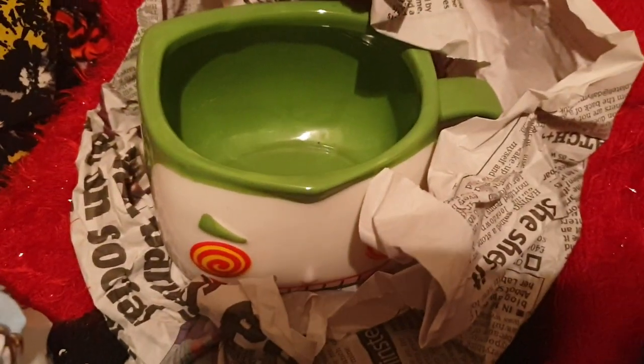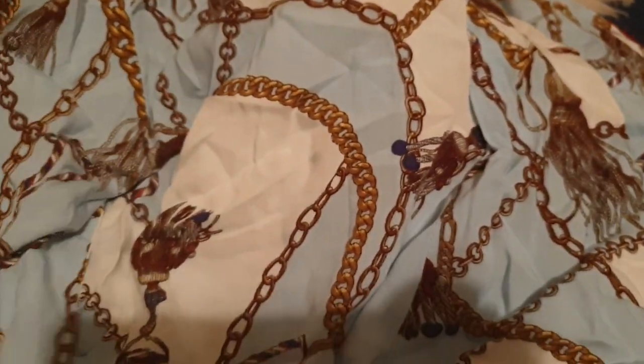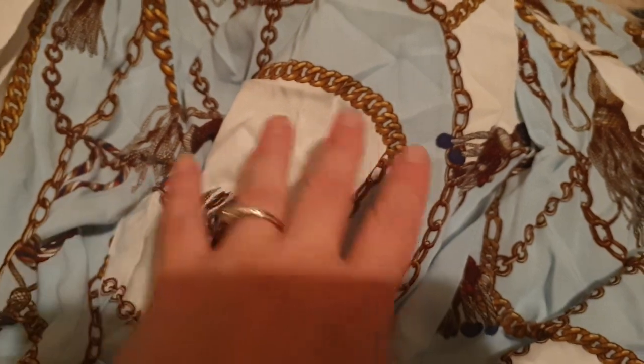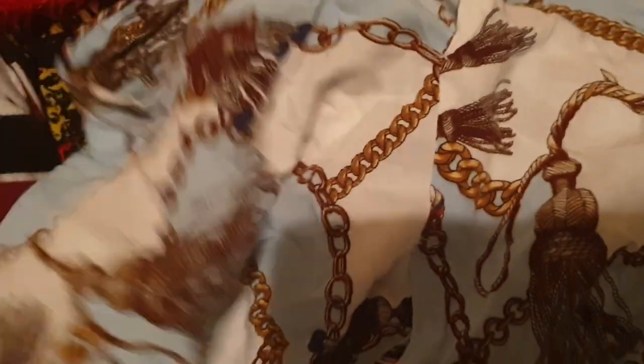Right, we've got a top here. This is a size 14. I think this is from Primark, if I remember rightly. It's got this really cool effect where it's got chains over it, like necklaces and stuff. It's really cool. I used to have a top like this, with little tassels and stuff.